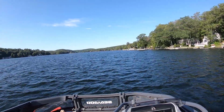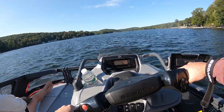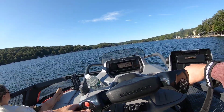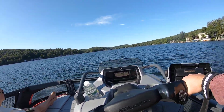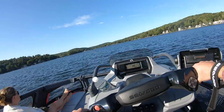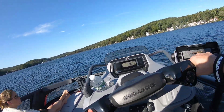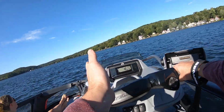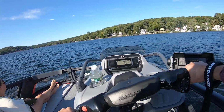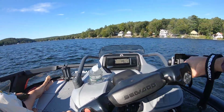We're gonna do a top speed run up here. All right, so I'm gonna trim this all the way down. Get up on plane, go. There you go. And we're on plane immediately. Hanging on for dear life again. Full tank of gas, I think it's hurting us. Look at the handlebars, I'm turning right and I'm slightly left, I gotta fix that. 40 briefly, but it's a little choppy. Very windy out.